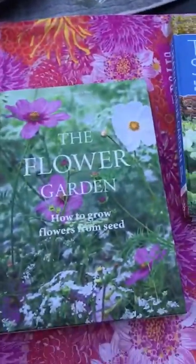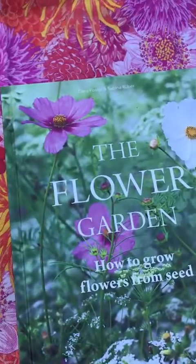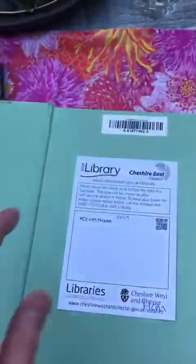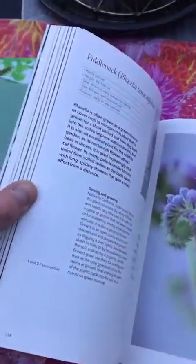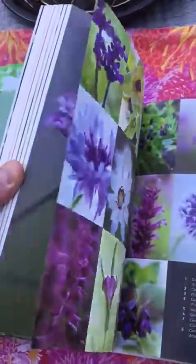The next book, which I borrowed from my local library, is The Flower Garden, and this is by Claire Foster and Sabina Ruber, and the photography is stunning, and it's just a beautiful book, all about different plants you can grow really easily from seed.